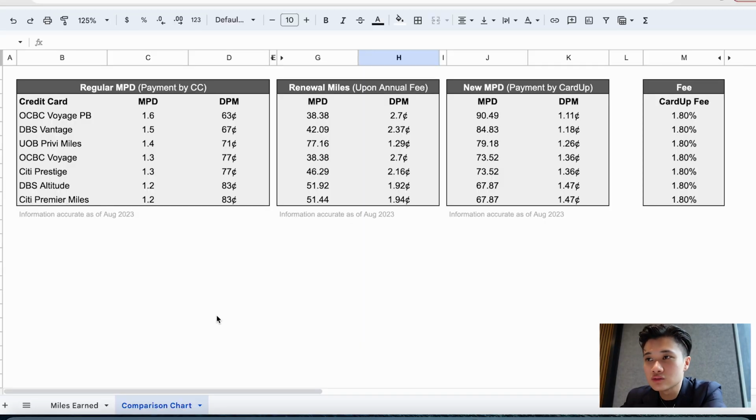So just to take you through these 4 tables, the first table here is regular MPD, which is miles per dollar, for payment by credit card. What I've essentially done is collate a list of 7 of the more popular miles credit cards, from OCBC Voyage Premier Banking all the way to your Citi PremierMiles. I've categorized them from the highest miles per dollar to the least. And DPM is actually dollars per mile.